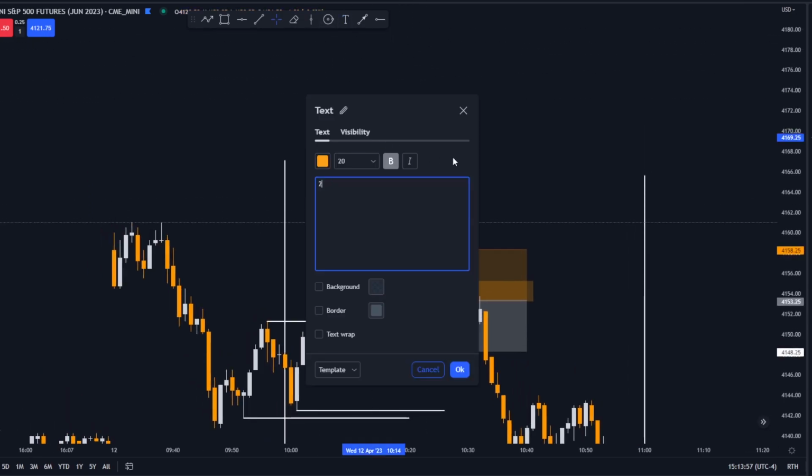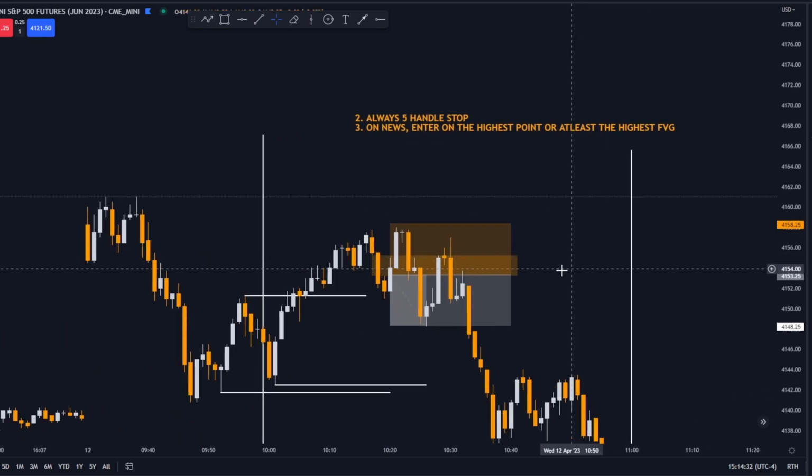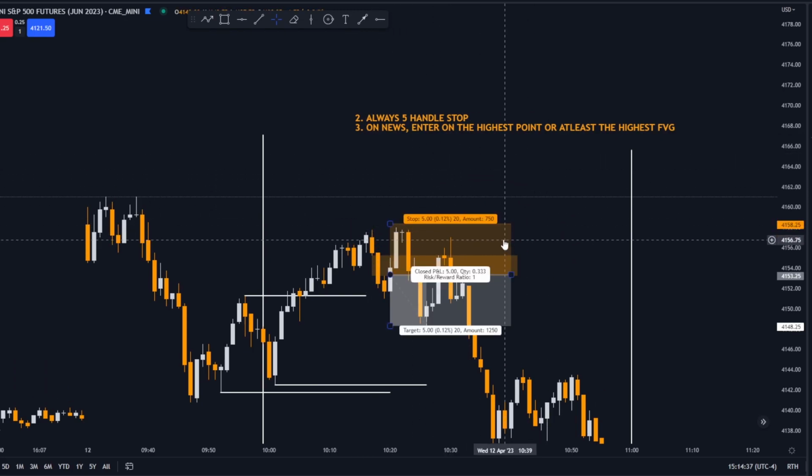Now I'm gonna give you tip number 2, which is always 5 handles stop loss. And I'm gonna give you tip number 3 too. On news, enter on the highest point, or at least the highest fair value gap. And by highest point, I mean the highest point of the fair value gap, which is like here. Because when you have news, the precision isn't there and it breaks, it goes higher and stuff like that.